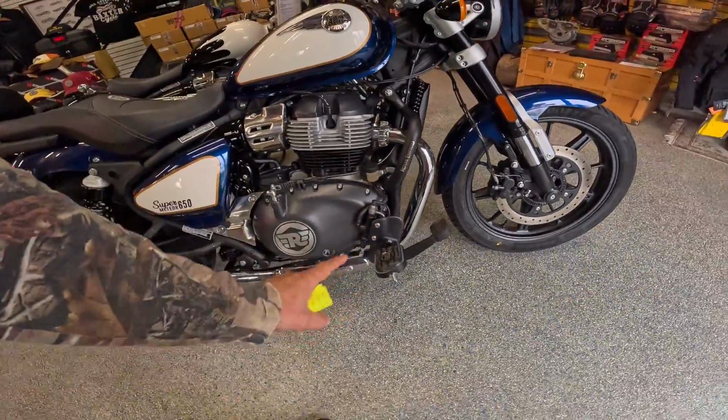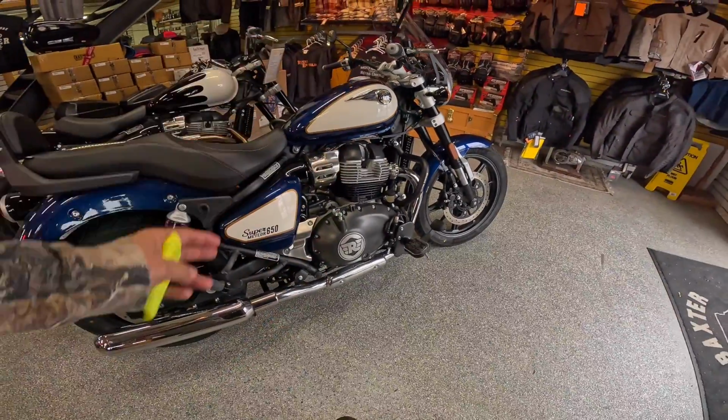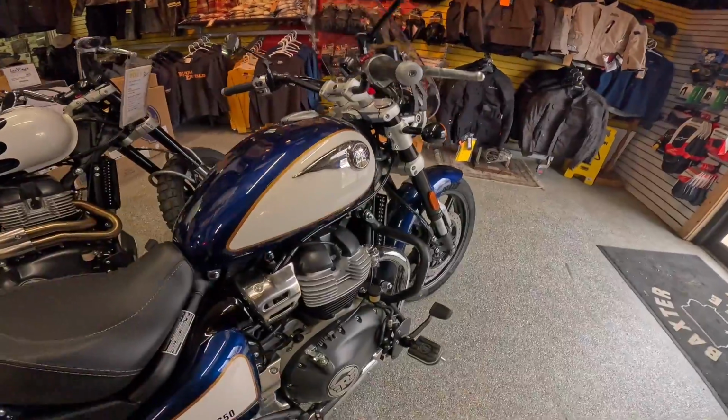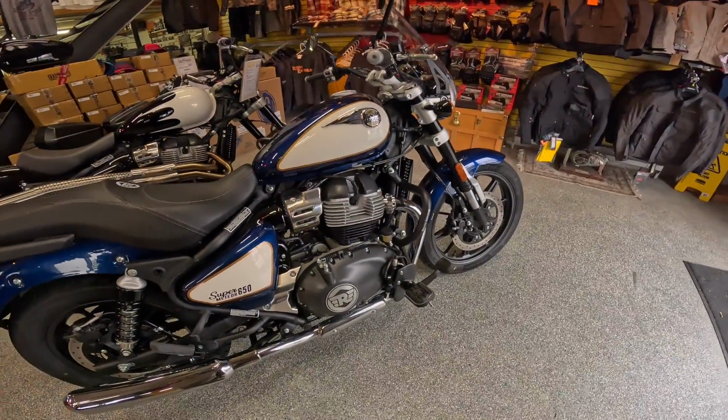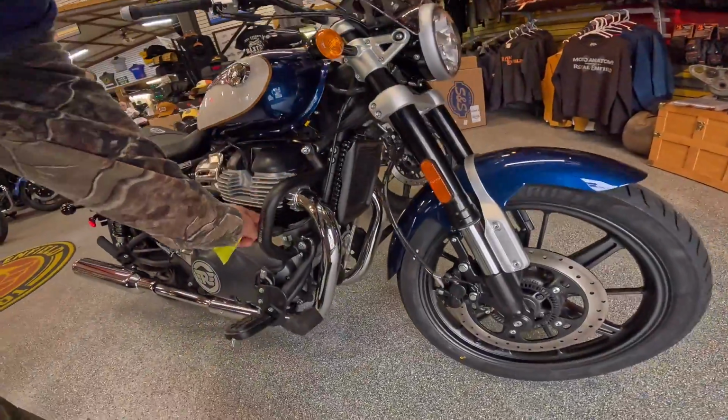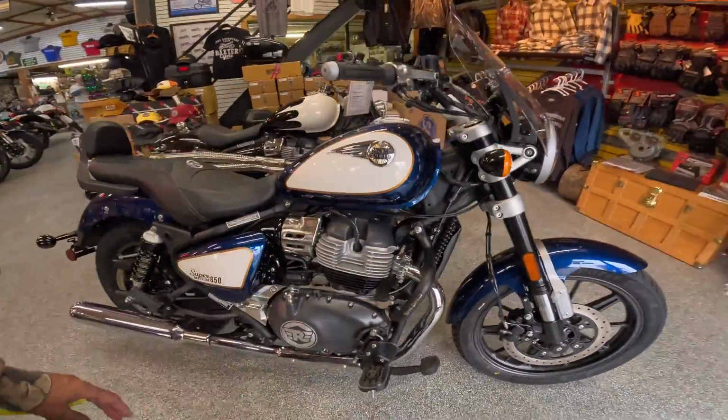Now I have these on my bike and I just love them. They make a world of difference. They give you a lot more options as far as how to put your feet when riding. If you do a lot of long rides, which I do, that's really a nice add. I do like the way these look. I might put those on mine. I haven't gone there yet.